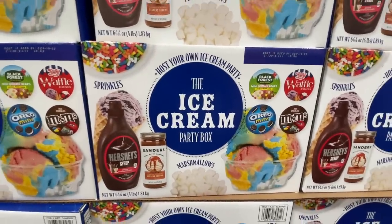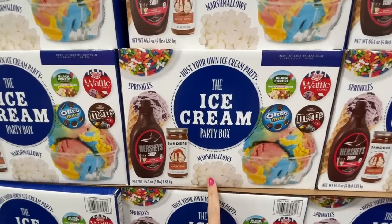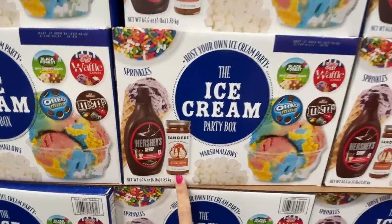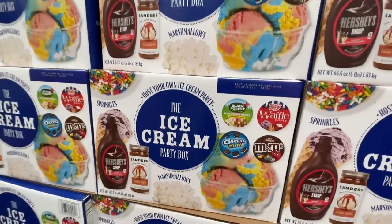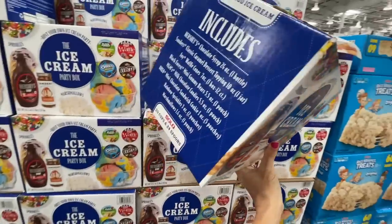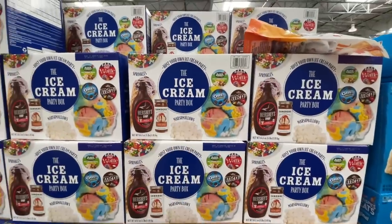It's an ice cream party. What does this come with? Black Forest gummy bears? Oh my gosh, all the toppings that you would need. Hershey syrup, caramel topping, some M&Ms, waffle cones. Holy cow, $20. Ooh, it is pretty heavy too. Sprinkles, marshmallows. That is pretty awesome.